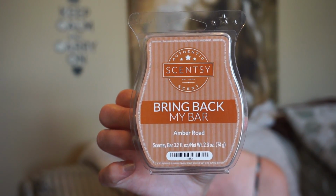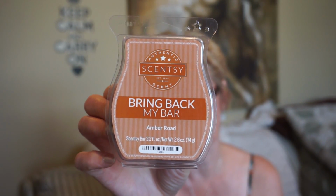And I did get this last year. I had melted it a couple of times, and I just love my amber scents. And this one is just very deep and very warm. It almost has a little bit of a leather kind of vibe to it too. That's a really, really nice scent. And of course, I love my history shows, and I love melting this and other amber scents with my historical movies and shows and that sort of thing.